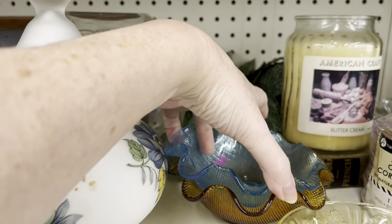Some paper straws for a dollar. What are these? Napkin rings, $2. Alright, remember blue. Blue is the color we want. That's $7. I looked at that last week as well. That's $3. Pretty. There is an imprinted design on it of some flowers. $3 for $3 candle holders. They're like a paper. They're pretty though, aren't they?